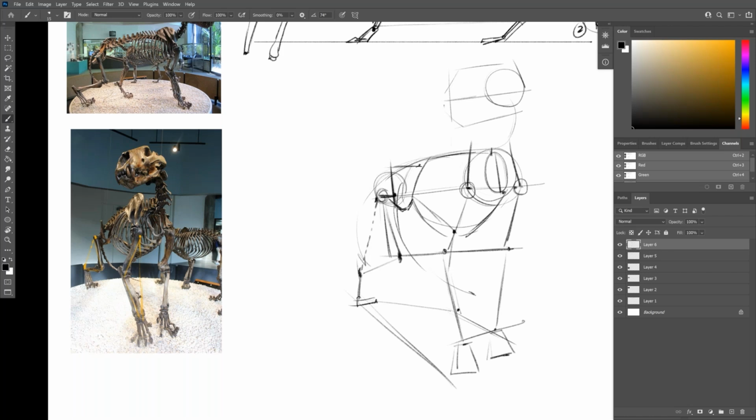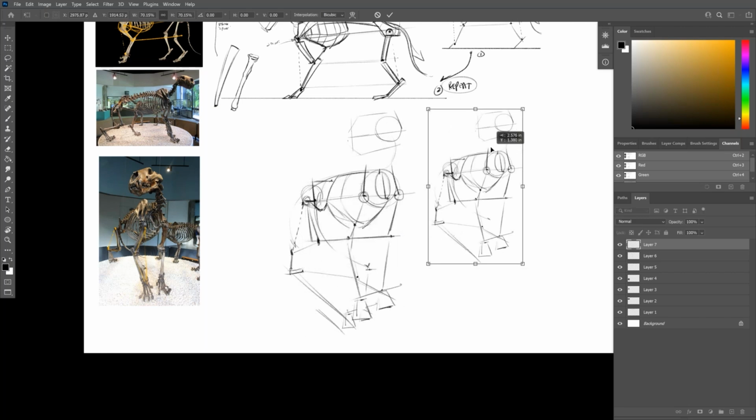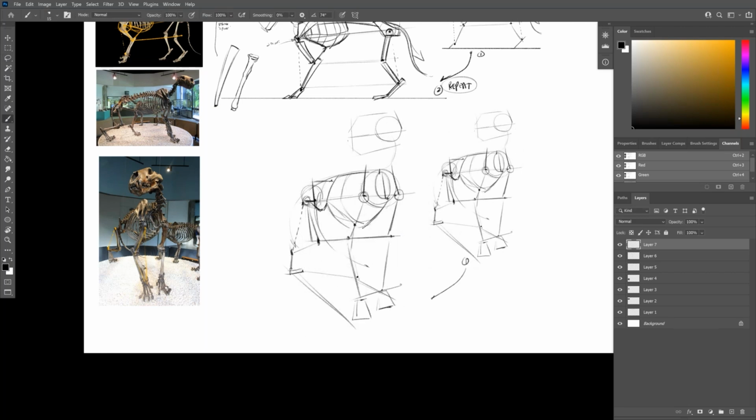Just to explain my thoughts. The rib cage turns in this direction for the simple cross contour. Let's copy and paste this one and put it off to the side. Again, this is our first iteration, second iteration.